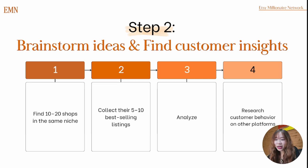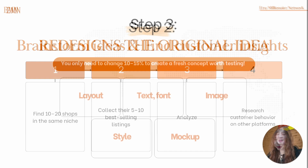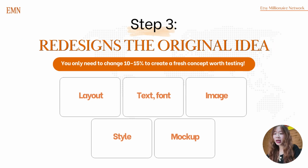Just create a file named Product Report 2025, then write out all your research, ideas, and insights. As a result, this will become your creative foundation. So, instead of just copying, you can create truly meaningful products that are much more likely to sell. Well, moving to step number 3, improve the original idea.